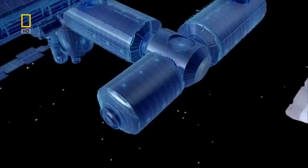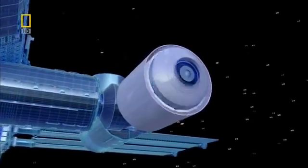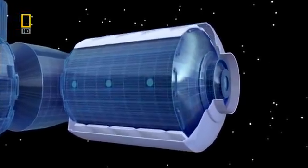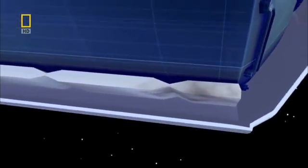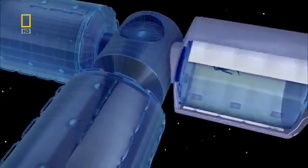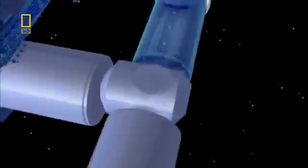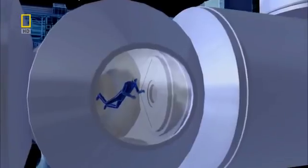To enhance this protective paneling, engineers pad the gap with the same material used for bulletproof vests, Kevlar. Now if an object penetrates the outer layer, the Kevlar takes the sting out of the cloud of debris, leaving the inner layer unharmed. Engineers fit shielding around the most vulnerable areas of the space station. They even fit shutters to protect the windows when they're not in use.